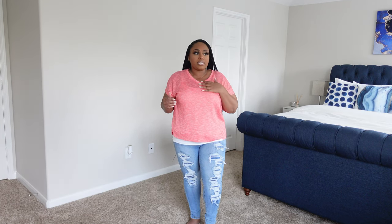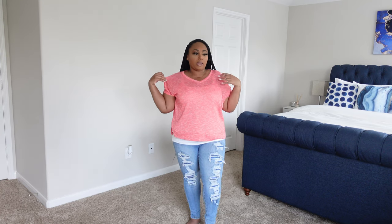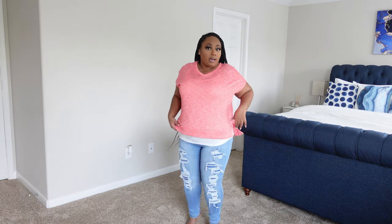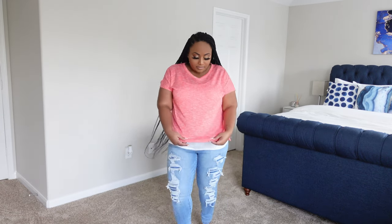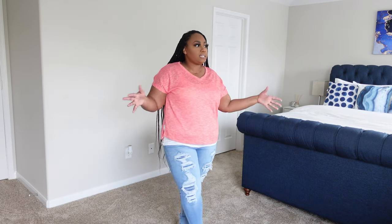I don't know how everybody's Walmart clearance is, but my Walmart here in Houston had a lot of these. They had a lot of different colors. So I'm assuming this was last season stuff, but I don't care. This is cute. I like how it splits here. I like the roundedness. It's just really freaking cute.